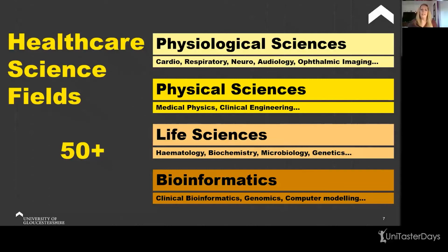So there are around about 50 different types of healthcare science fields. So really, depending on which field of biology you're interested in, you've got a huge wealth and broad set of different specialisms that you can go down. They're split into 4 different sections, as you can see here on the screen. You've got physiological science, which really looks at how the body works. You've got the physical sciences, which is more around the mathematical side of disease.